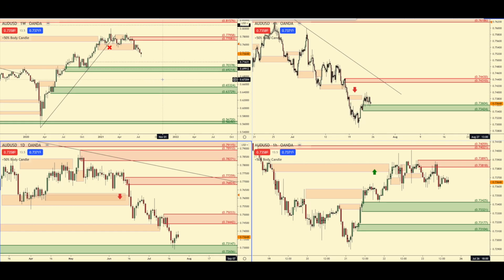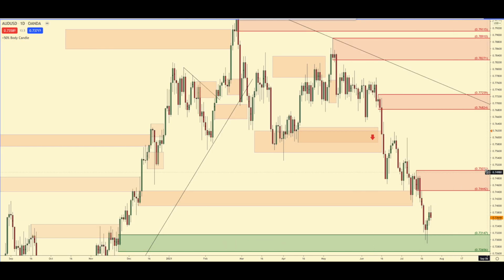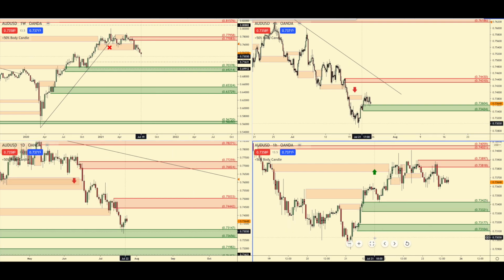All right, on to Aussie dollar. The past week, the banks added 10,000 longs and they got rid of about 3,200 short positions. And that's as price is coming right into this daily area of demand. So technically, if you're a Patreon member, you could have been using my daily zone to look for 1-hour confirmation. And there's actually a couple nice setups here that you could have taken.